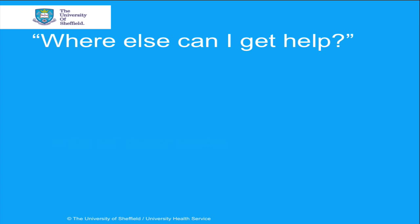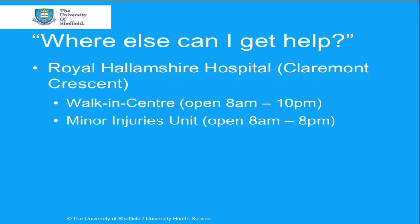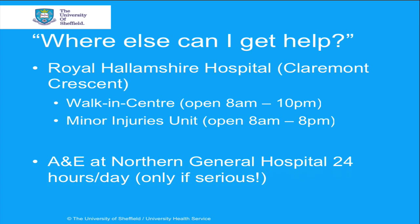Where else can you get medical help if you need it? At the Royal Hallamshire Hospital on Claremont Crescent, near the university, there is a walk-in centre and a minor injuries unit. There is also an accident and emergency department for adults at the Northern General Hospital, but this should only be used if you have a serious medical problem.